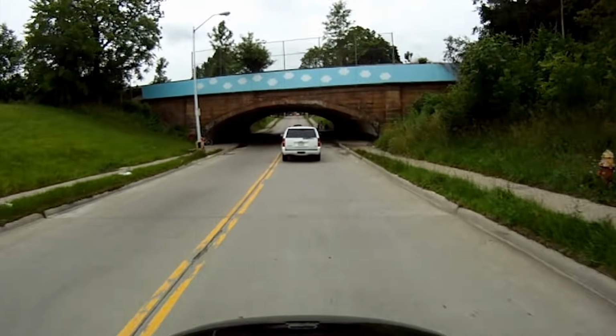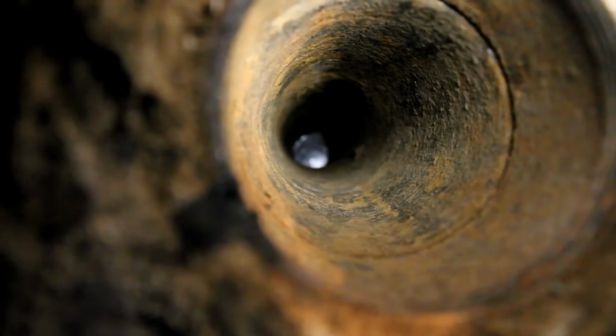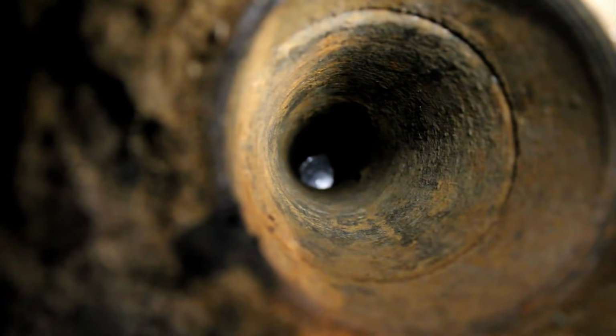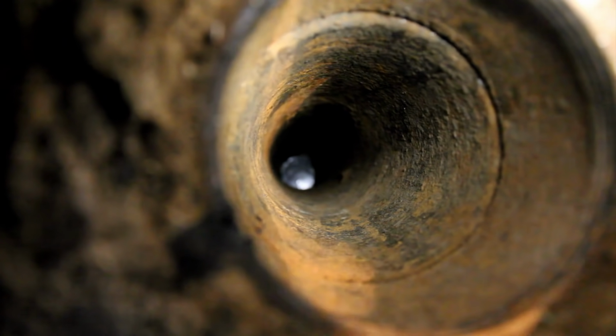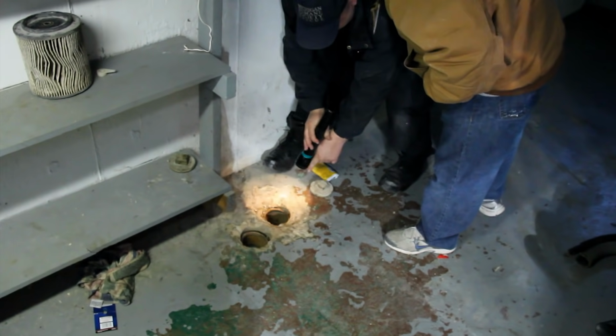Called the shelter, let them know what was going on. No sight of it, but can hear it. It was higher up, so he probably fell down. He probably got right into that tube. I mean, it was right there.